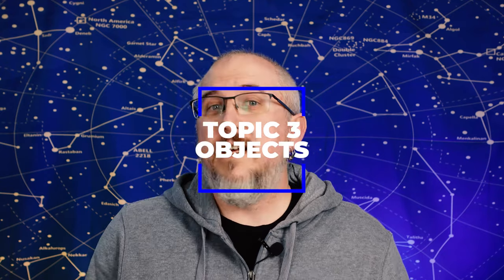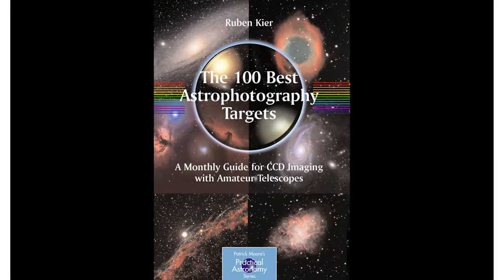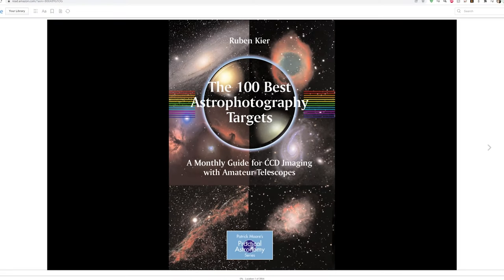Now, there are a ton of resources out there, and a good place to start is this book, The 100 Best Astrophotography Targets. Now, this book gives a monthly rundown of the best night for certain objects. For example, I'm recording this the week of January 24th, and this Saturday is January 29th. The weekends are typically what I have to work with, so let's see what's good then.